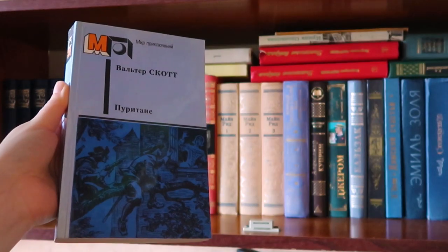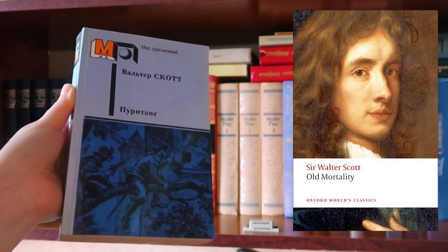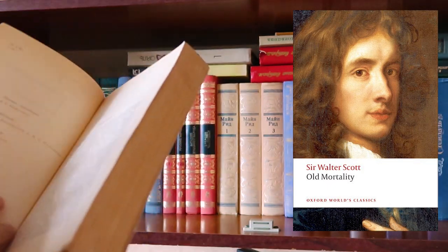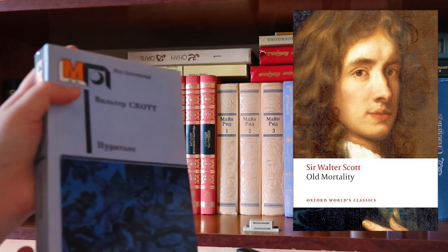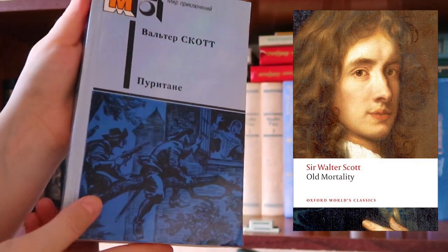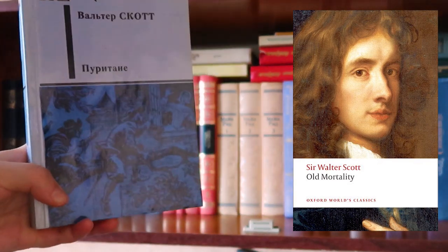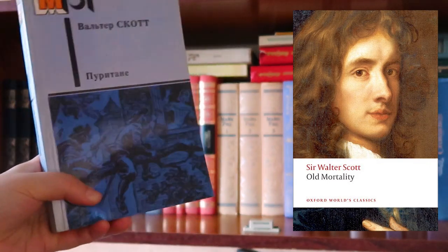Okay, so next we have a very well known and beloved English classicist, Walter Scott. Walter Scott and Puritania. What is the English title for this novel? I will have to check because I'm not sure what the English title of this novel is. I tried reading it, but also never finished. It was too hard for me when I was in school. But I gave it a try.